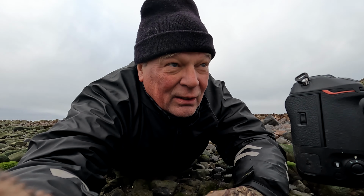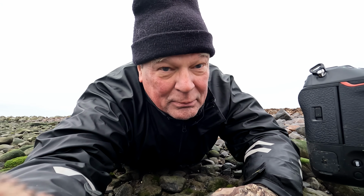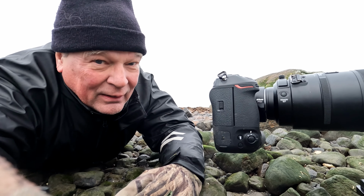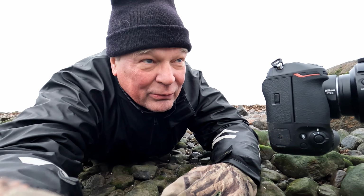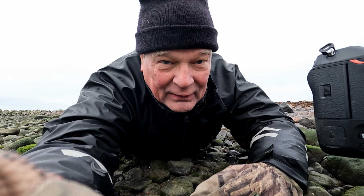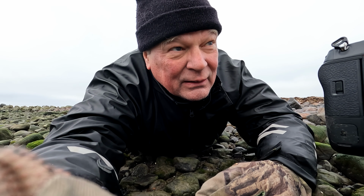There are about 20 purple sandpipers here, and I'm just laying here on the beach, and I think I had good pictures of them.